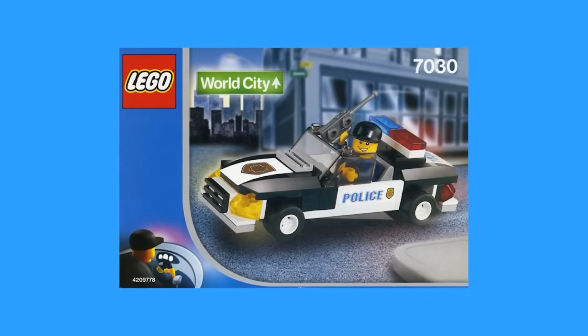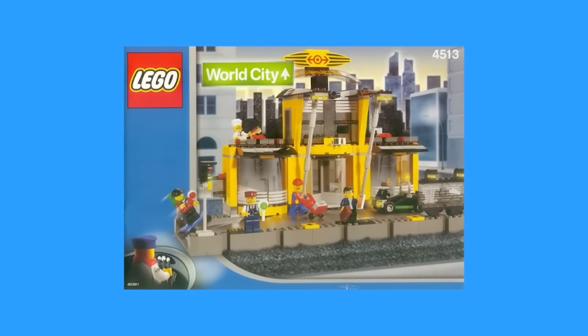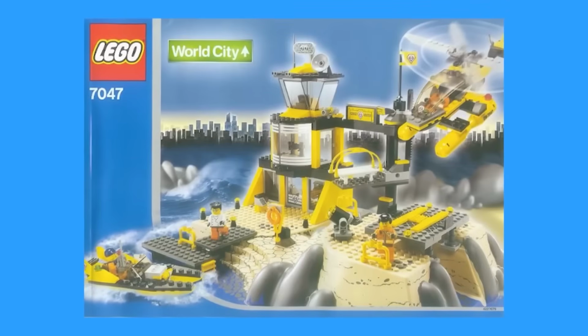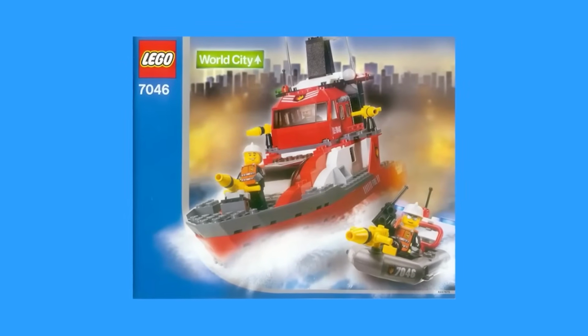But it would be in 1999 that the city center was born. It brought its brick-filled charm, but alas, it waved goodbye to the shelves in 2000, so only a year again. But hold on tight though, because the next city-themed adventure, World City, hit the scene 3 years fashionably late in 2003. And some sets from the city center even made a comeback.